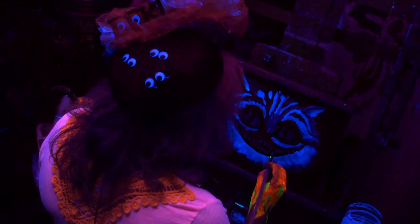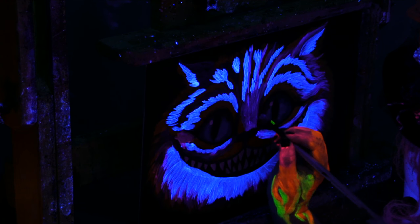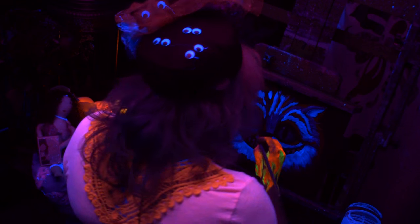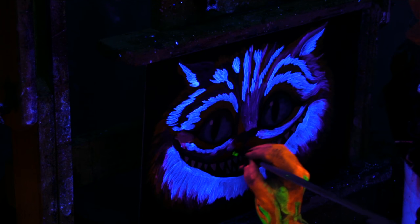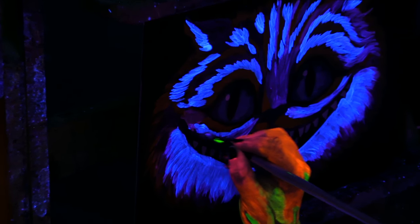Somebody painted glow on the Aurora Borealis Winter Wonderland. Oh, wow. And it looks so cool. I've got to go check that out. And literally, what I want to do is glow my own.